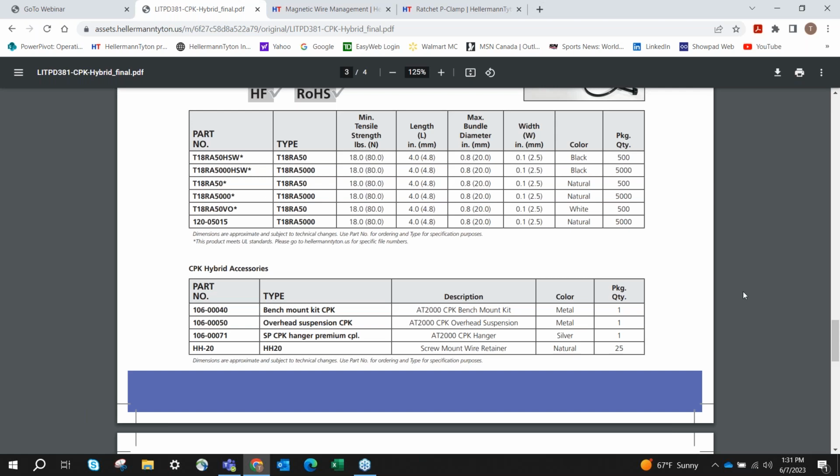It does apply the cable tie in less than a second. In fact, it's approximately 0.65 seconds. It applies it, tensions it, and cuts it flush in less than a second. So the advantages from a time perspective are certainly significant.